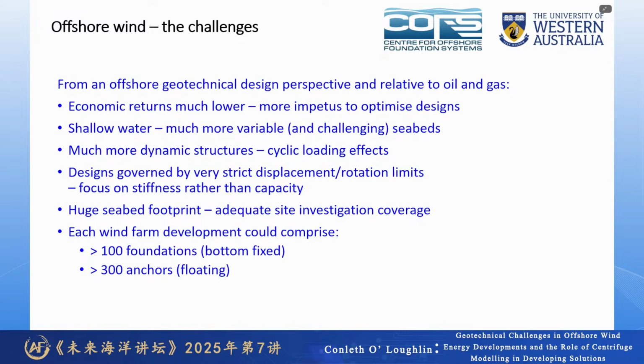Typically, at least in today's developments, offshore wind is in relatively shallow water compared to the very deep water that oil and gas developments have been in. And in shallow water, you get much more variable and challenging seabeds. These are much more dynamic structures. They see much more energetic and cyclic loading effects relative to oil and gas. And a very key design difference is that the designs are governed by very strict displacement and rotation limits, such that there's much more of a focus on stiffness rather than capacity.